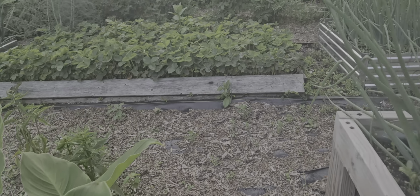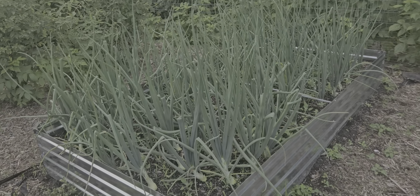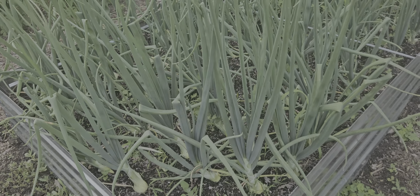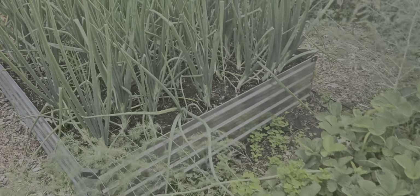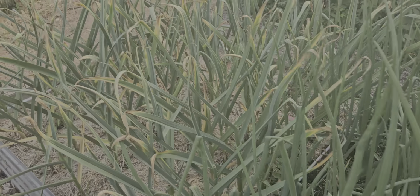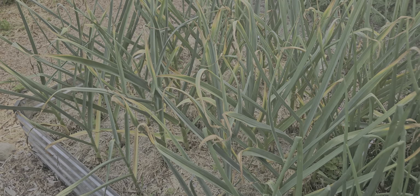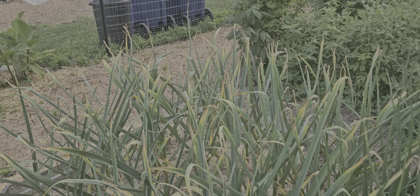I have this whole bed of onions as well. They're doing all right. I haven't been fertilizing them. Strawberries are on their way out. More onions. These are reds, and this is the garlic. So I need to get this harvested maybe in 2 weeks.